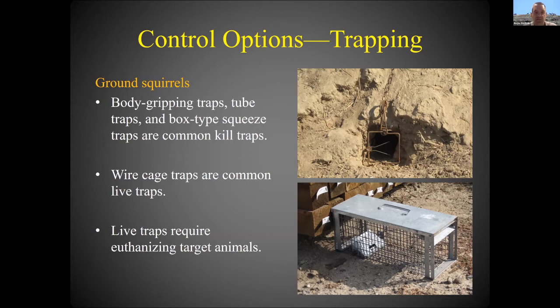The kill traps are just like they sound. They kill the target animal after capture. Examples of this would include body gripping traps, such as the Conibear 110. There are tube or tunnel style traps that can be used. There are also box type squeeze traps, similar to gopher box traps, that can be used. As I mentioned, these are all examples of kill traps.